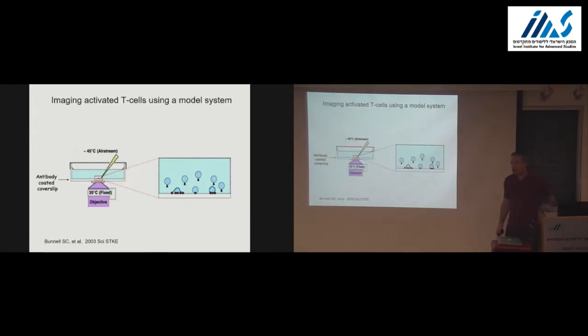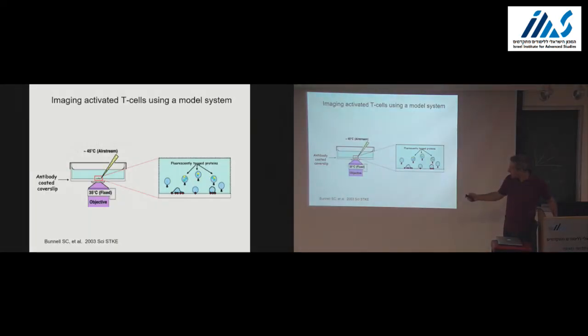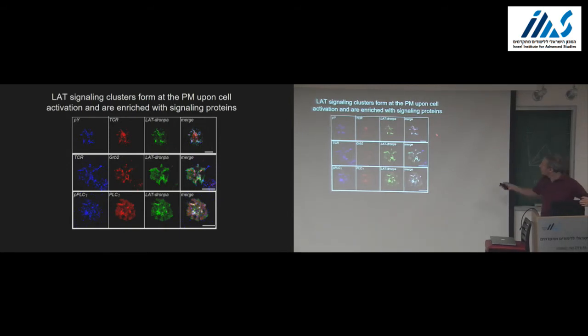So our approach is to take the cells and label fluorescent proteins within. Then we drop them onto cover slips, and the cover slips are coated with antibodies that can stimulate the T cells. So they spread and they form what is called the immune synapse. And this is how it looks. Hopefully you can see there are dozens of different proteins that come together, all nucleate in different clusters, and many of them are highly phosphorylated.